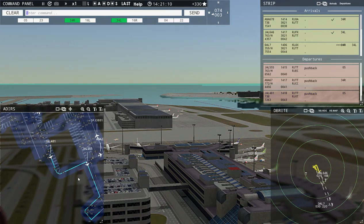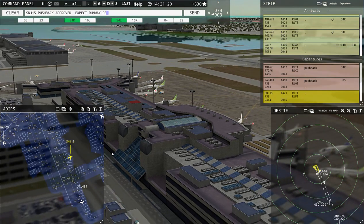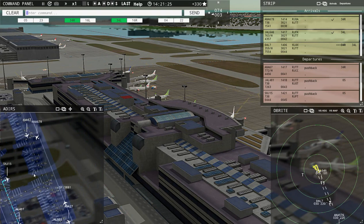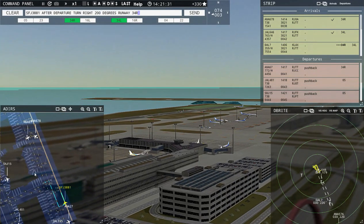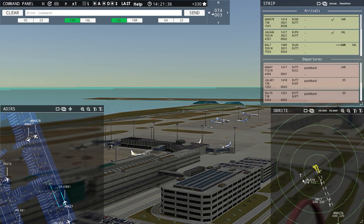Tower, New Sky 15 requesting push and start. Runway 05 taxi via Alpha Yankee Sierra, Japan Air 481. New Sky 15, pushback approved, expect runway 05. Ground, 05 pushback approved. New Sky 15. Starflyer 3881, after departure, turn right 200 degrees, runway 34 right, clear for takeoff. After departure turn right 200 degrees runway 34 right cleared for takeoff, Starflyer 3881.